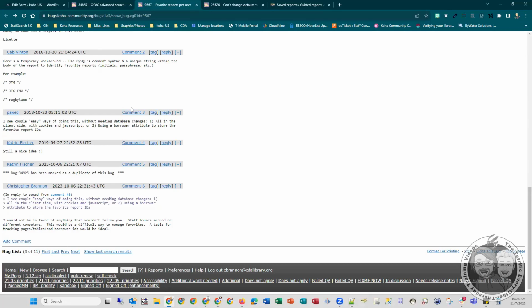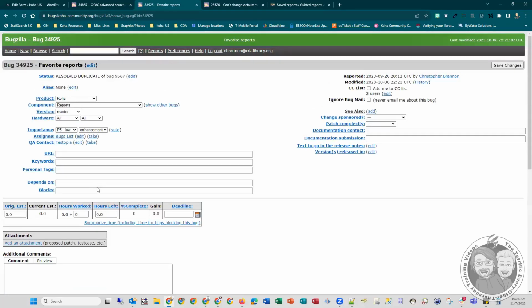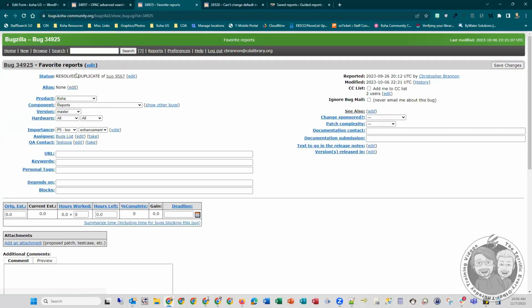So, again, that is bug 9567. I mentioned I had created this before. Somebody pointed out, oh, this has been a topic for a while. And it's been a topic for a long while, a dead topic. But I had created bug 34925. And if you look over at that one, there's more of the same, but there might be a little bit extra that I didn't repeat in the original.